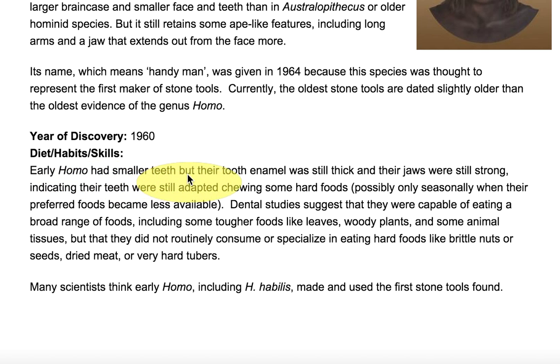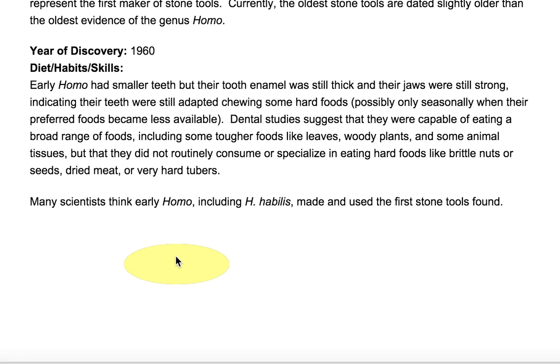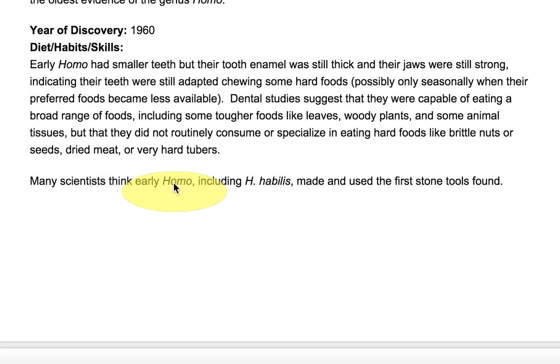Early Homo had smaller teeth, but their tooth enamel was still thick, and their jaws were still strong, indicating their teeth were still adapted to chewing some hard foods, possibly only seasonally when their preferred foods became less available. Dental studies suggest that they were capable of eating a broad range of foods, including some tougher foods like leaves, woody plants, and some animal tissue, but that they did not routinely consume or specialize in eating hard foods like brittle nuts or seeds, dried meat, or very hard tubers. Many scientists think early Homo, including Homo habilis, made and used the first stone tools found.